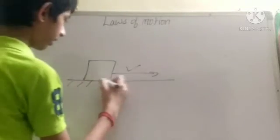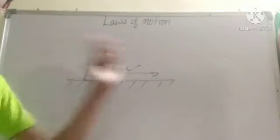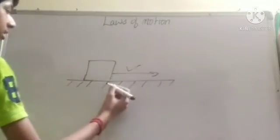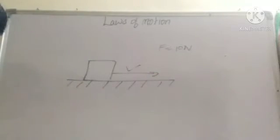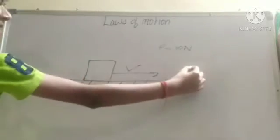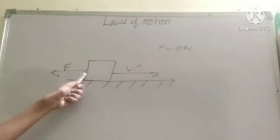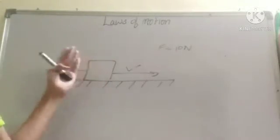Let's take it is a smooth surface, so there will be no friction. So this block will be moving forever, to an infinite distance, until any external force is applied. Let's take that we need a force of 10 Newton to stop this block. Until 10 Newton force is applied in the opposite direction of the motion, the motion is in this direction, so the force should be in this direction. Until the 10 Newton force is exerted in the opposite direction of motion, this box will be moving forever.